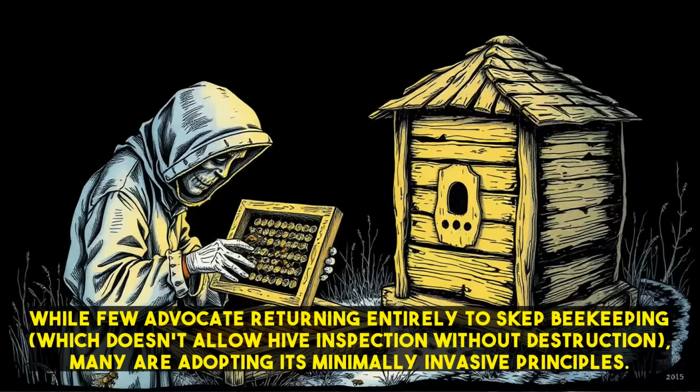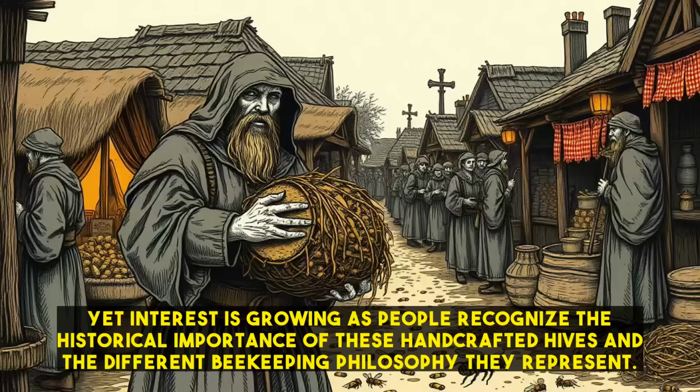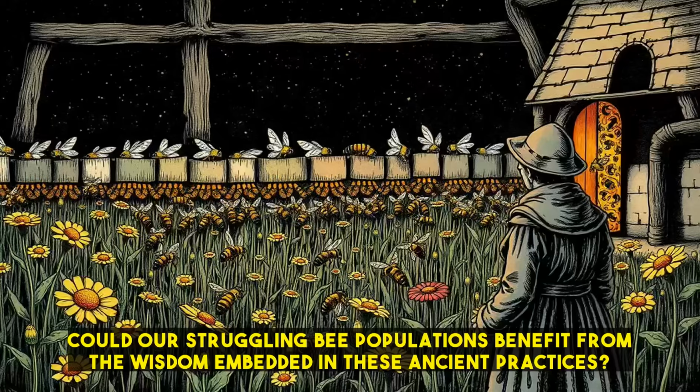The craft of skep making itself is now extremely rare, practiced by perhaps a few dozen people worldwide. Yet interest is growing as people recognize the historical importance of these handcrafted hives and the different beekeeping philosophy they represent. Could our struggling bee populations benefit from the wisdom embedded in these ancient practices?